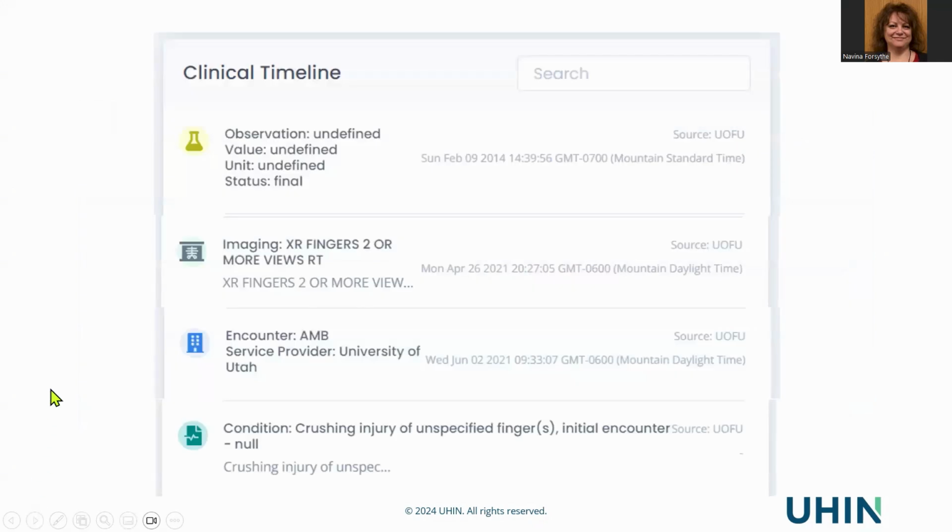The clinical timeline provides a high-level overview of clinical items associated with the selected patient and the order in which they occurred by date. This card does not provide detailed information, just the timeline.